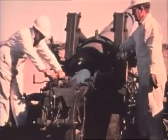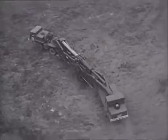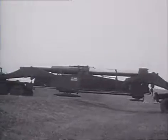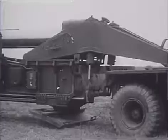As the age of atomic weapons emerged, scientists soon discovered that artillery could harness this awesome power. The 280mm gun, known as Atomic Annie, became the first piece of artillery to fire a shell capable of delivering a nuclear payload.